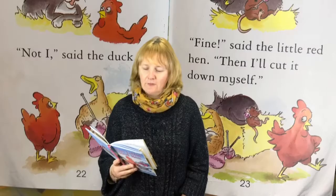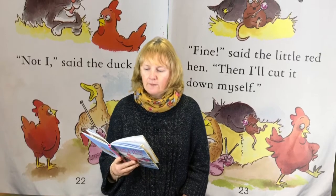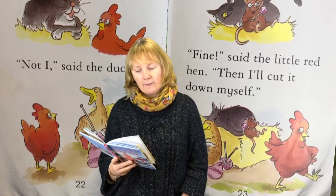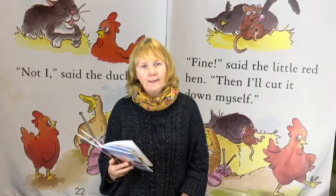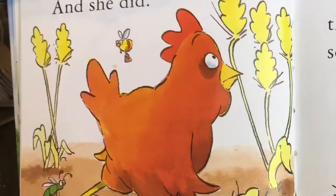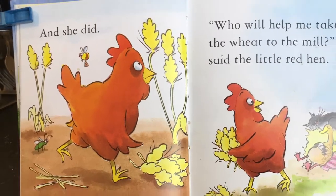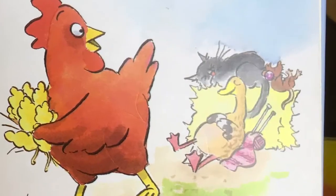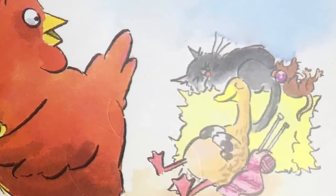Not I, said the cat. Not I, said the duck. Not I, said the rat. Fine, said the little red hen, then I will cut it down myself. And she did. She cut down the wheat without any help at all. Who will help me take the wheat to the mill? Said the little red hen. I want to grind it into flour.